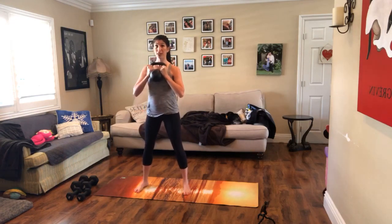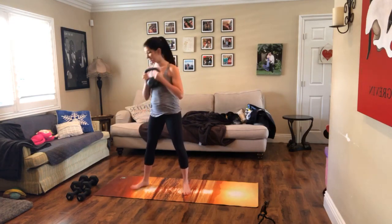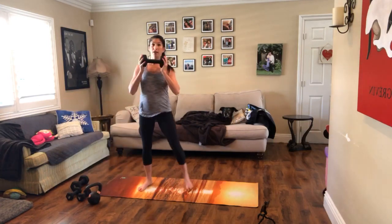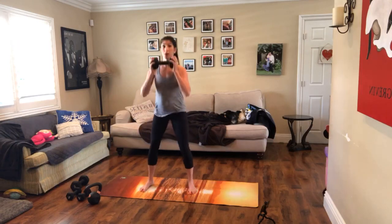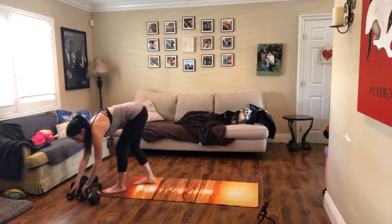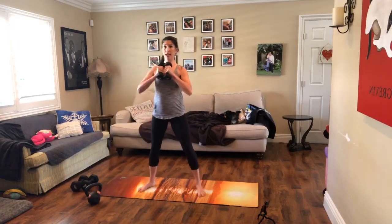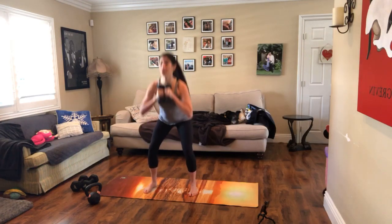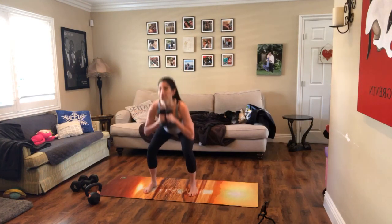We're here for 30 seconds. Nice, guys. Keep on going. I'm just going to show you some variation. If you have a dumbbell, then this is what you want. That's for one heavy one. Keep on going. For 2 light, you can have them right here. Keep that chest tall for 10 seconds.